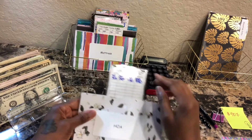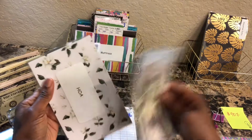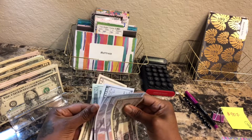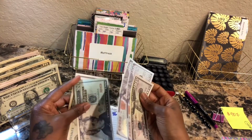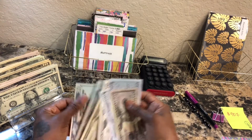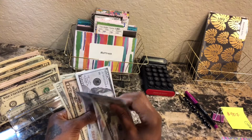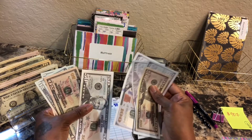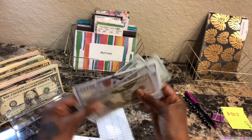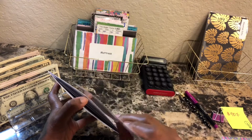Next, HOA. The ending balance is $890, and we will add $50. So 500, 600, 700, 800, 850, 900. Okay, I'm gonna count that over. So 500, 600, 700, 800, 850, 900, 920, 940. $940 in HOA. And my HOA is normally due quarterly, but I pay it all up front for the year.